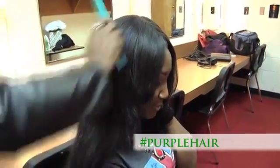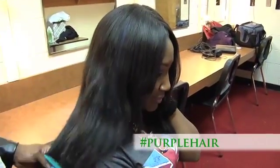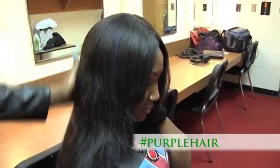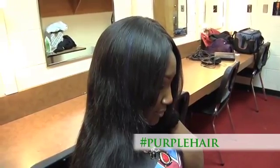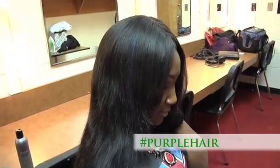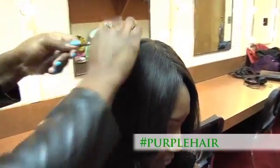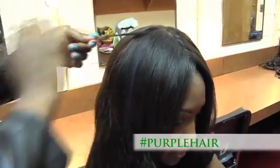Okay, so the first thing you want to do is make sure the hair is combed through properly. Then you want to take your leave-in conditioner. You want to grab the sections that you want to apply the color to. Not too much, just a little bit.